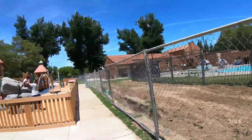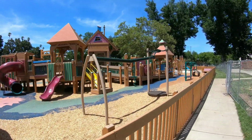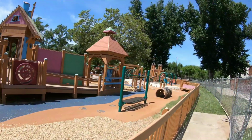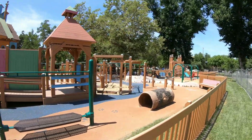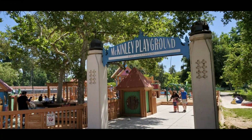But this is what I want to show you. This wonderful playground structure right here. And this is brand new within the last couple of years. A couple of years before that, or a summer before that, this used to be an older playground structure that burned to the ground due to arson or homelessness or something, I'm not sure what. So this is McKinley Park. Next stop, finally, lunch.